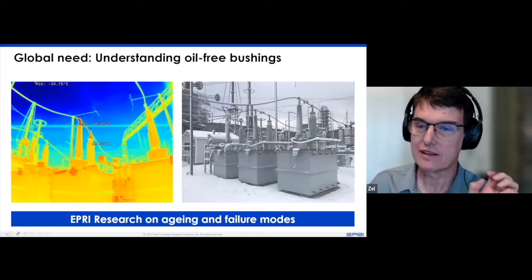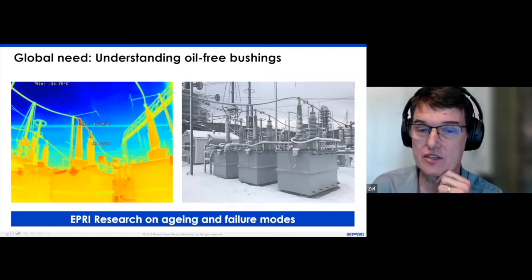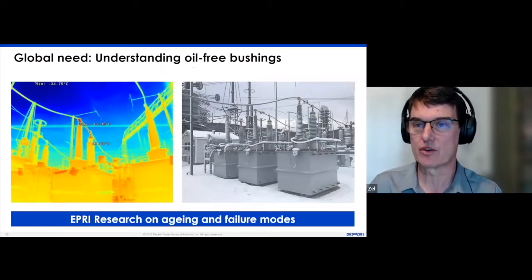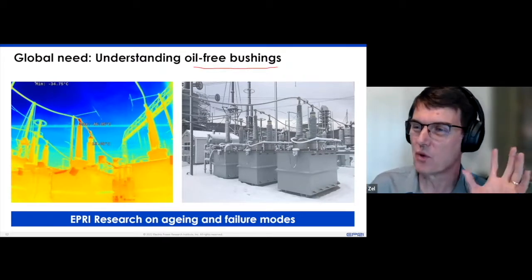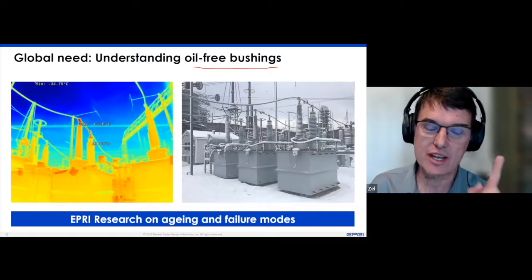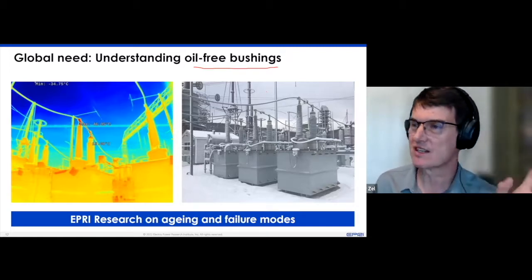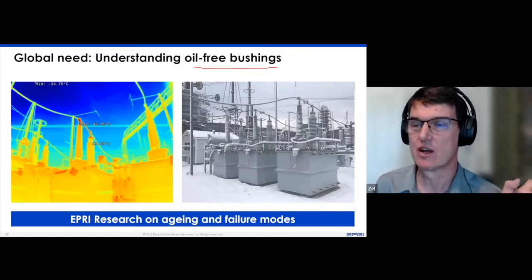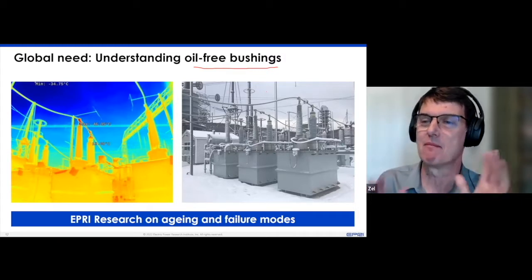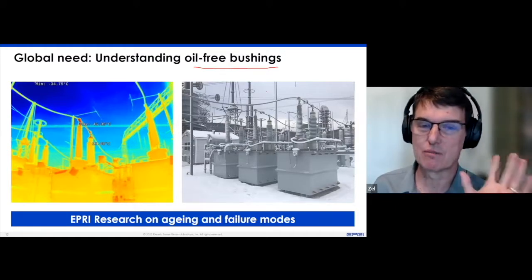The next opportunity that we're doing significant research on, and the picture you see here is our laboratory, our research substation, and a close-up of it, is research on the oil-free bushings. It was brought out so nicely in these presentations, the importance of taking close care of your bushings because they can be a cause of failure. Now, a bushing is a few tens of thousands of rands, no big deal, but the big deal, of course, is a bushing failure can take out a multi-million dollar transformer. So for numerous reasons, bushing failures are important.